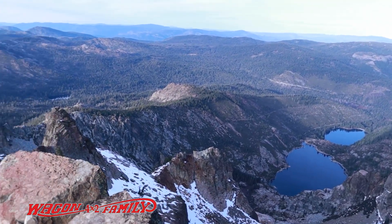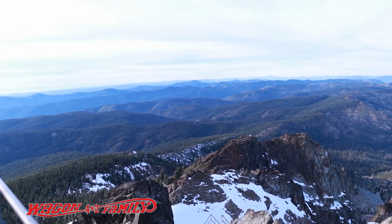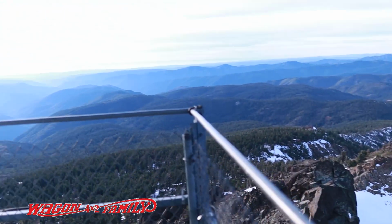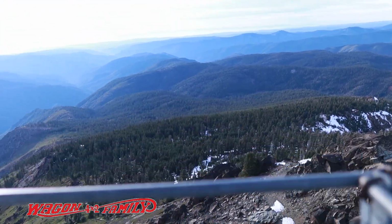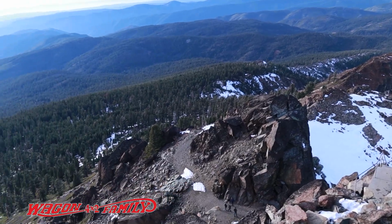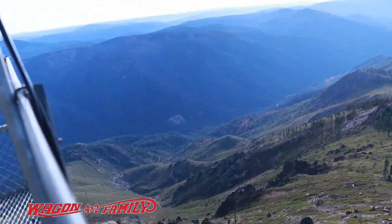There's the staircase right over there. Look at this rock around. Dad. Look at that. And that's a trail that we just came up on. It's just incredible. 8,591 feet. Come on. This goes all the way around, okay?